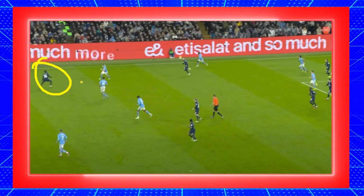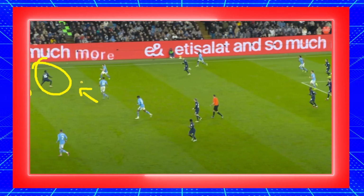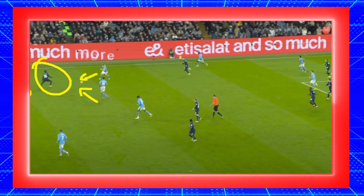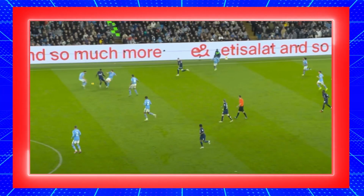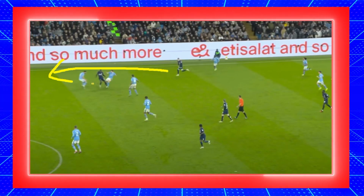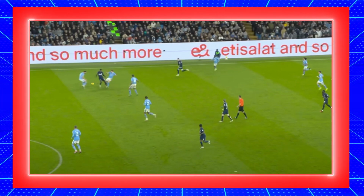So the ball gets played up to Jackson. And as you can see, Man City have smelt this already. They're ready to pounce on him. They're ready to go. They're aggressive. They want to win the ball back higher up the pitch. That's what Pep Guardiola wants. Jackson does a neat little flick, and then you've got them going. Cole Palmer makes a great run from the flick from Jackson, and they can go.